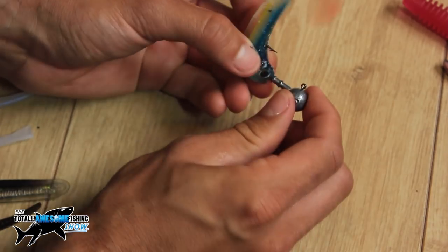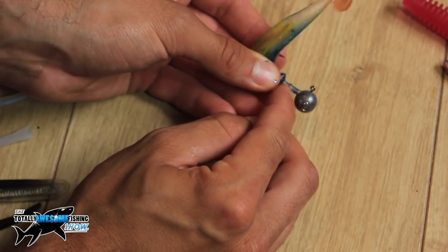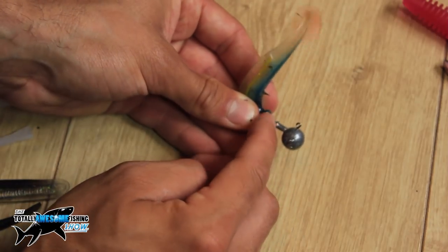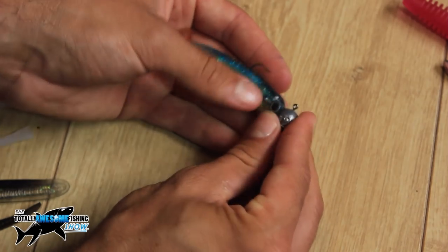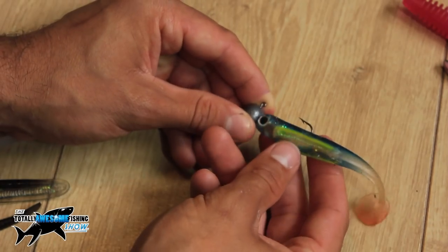And this has a kind of extended section to the jig head here to help pinch your lure on. And that just stops your lure slipping off, basically, when perch take it. So then you push that over this point there. Make sure it's all flush to the jig head. And there you go. That's hooked. That's ready. Ready to swim.